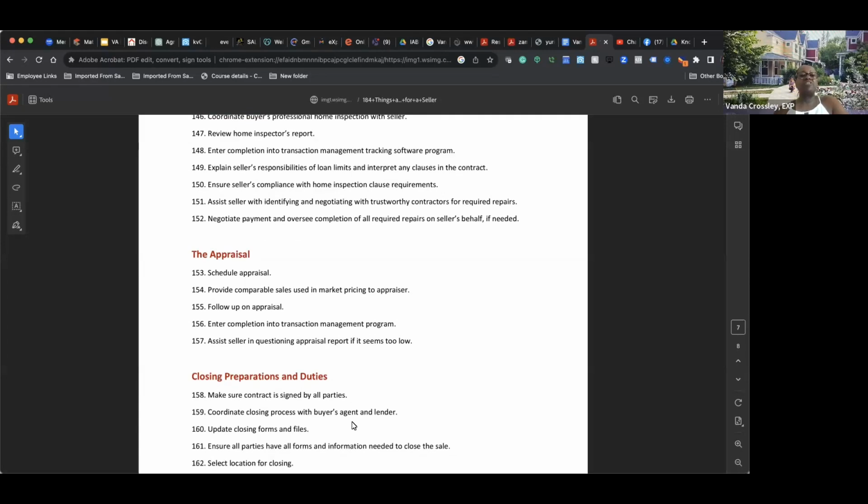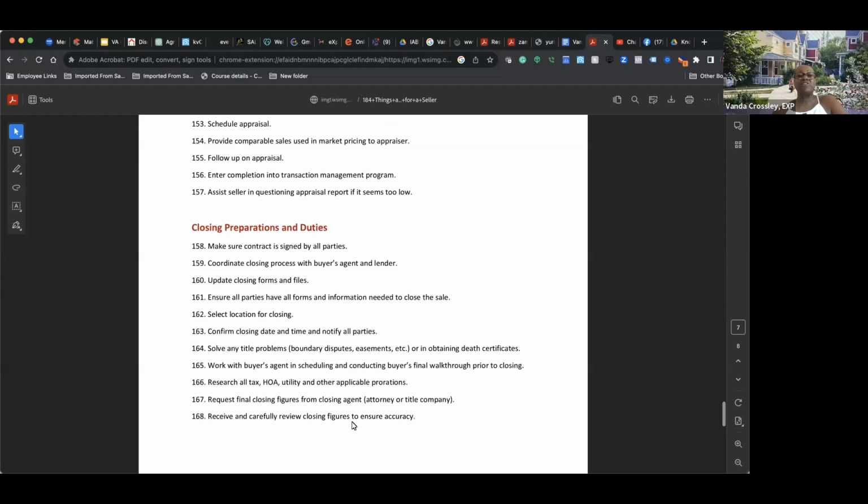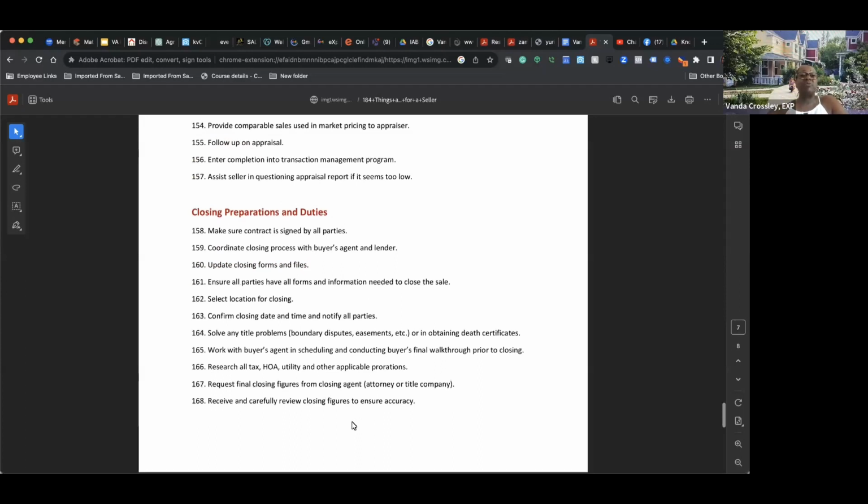Closing preparations and duties. Make sure the contract is signed by all parties. Of course, that would be one of the first things you do. Coordinate the closing process with the buyer's agent and lender. Update closing forms and files. Ensure all parties have all forms and information needed to close the sale. Select a location for closing. Normally, the title company will do that. Confirm closing date and time and notify all parties.